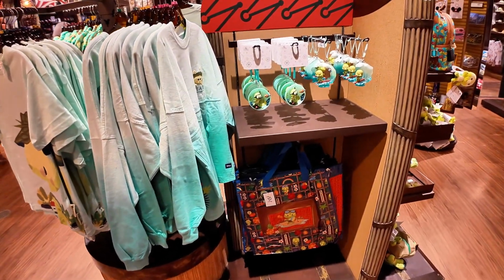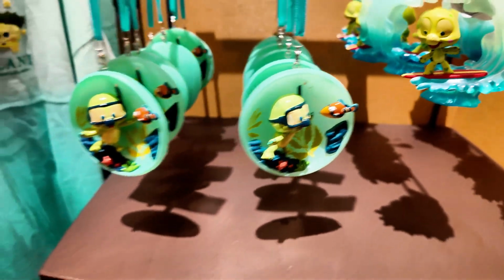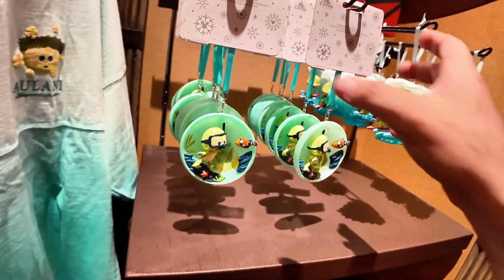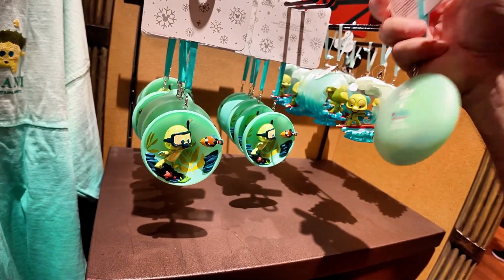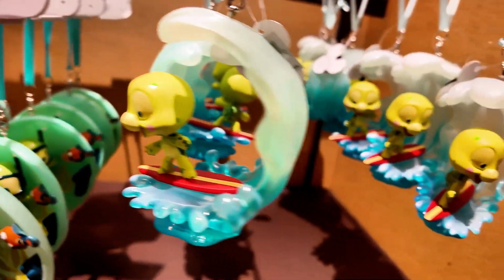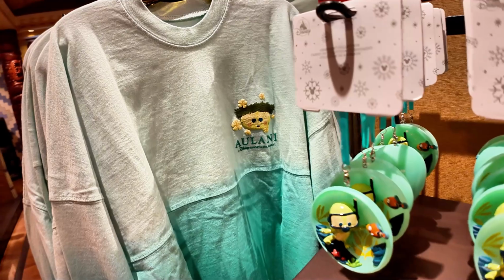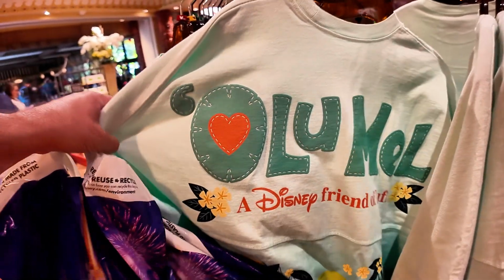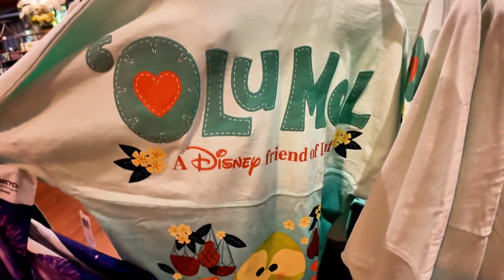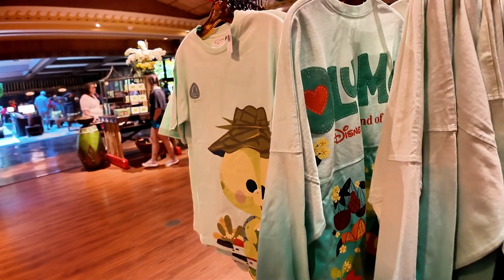Let's take a look at the Olumel merchandise. We have a shopping bag. We do have ornaments for Olumel as well, probably $27.99. Let me double check. $25 actually. Olumel is $25, this one. This one, surfing Olumel, $25 as well. Aulani Resort Spirit jerseys. That's the back of the Spirit jersey. Take a look at that. Very cute. And we also have a t-shirt. T-shirt's $40, $90 for the jersey.